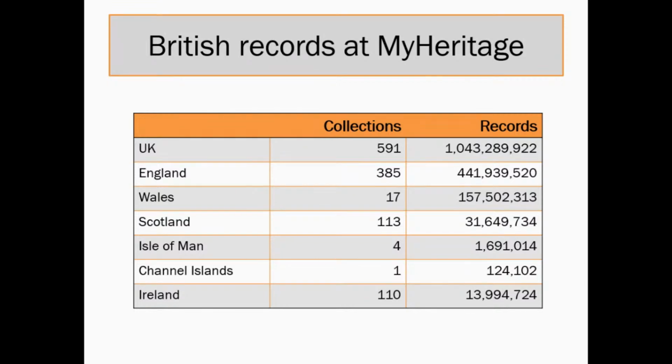But still a good collection for Scotland, 113, 110 for Ireland, 17 for Wales, and even the Isle of Man and Channel Islands. There's some interesting records in there. And before those who are watching from Ireland jump on me, I should say I checked the Irish collections, and only one of those historic collections actually dates from after the formation of the Republic of Ireland. So they are British historical records for this purpose.